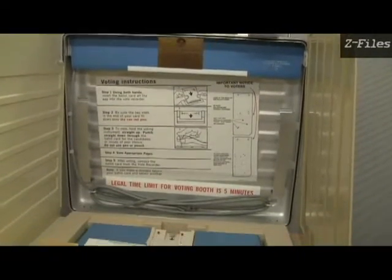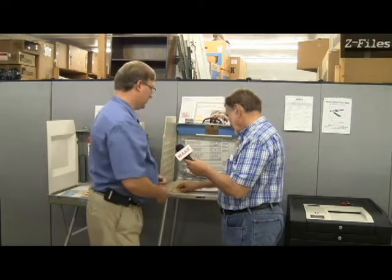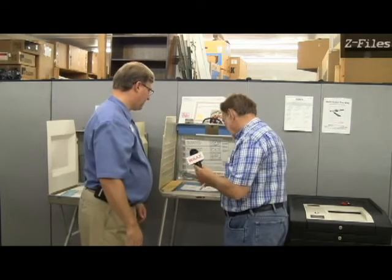Now, we of course used punch cards in our county from about 1991 on through when we purchased these in 1997. So we didn't have punch cards for very long, but our system, as you will see, is vastly different, and in my opinion much better than the system they were using in Palm Beach as far as the usability from the voter is concerned.